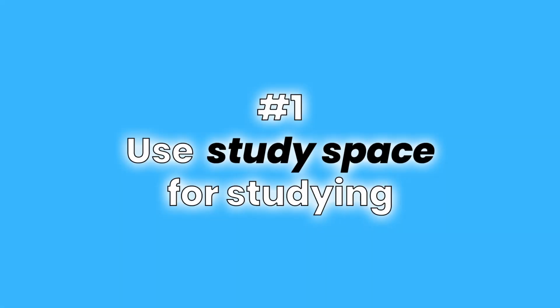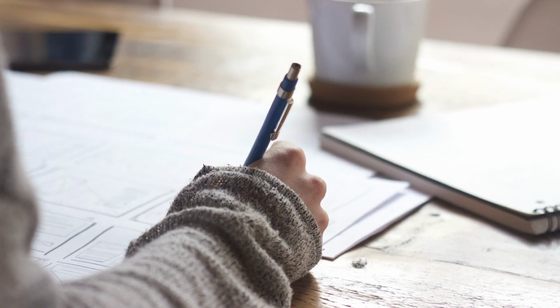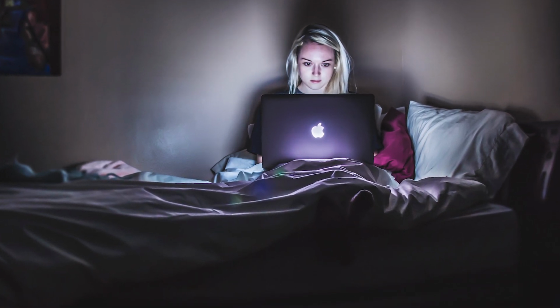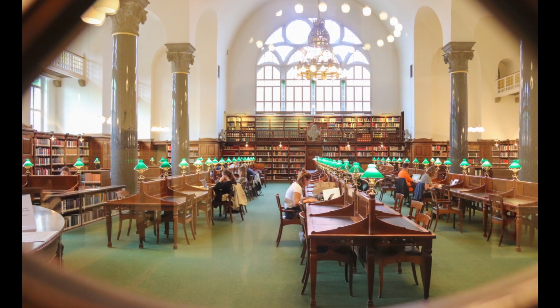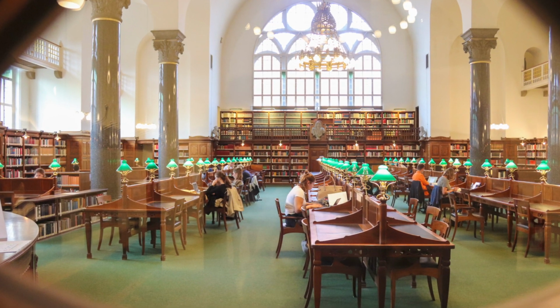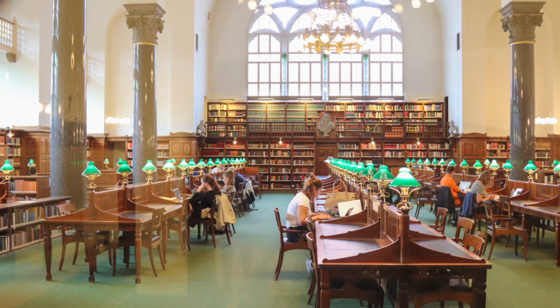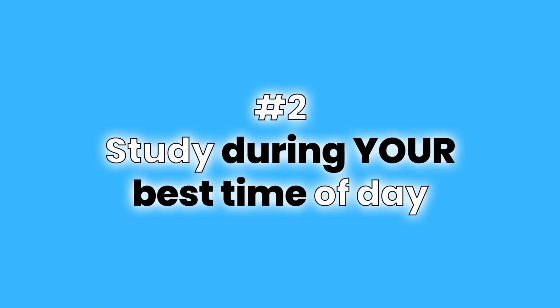The first tip is to use a study space for studying. You need to build some sort of association between studying and your study spot. If you study on your bed, you're associating sleep with studying and you very well may find yourself napping. The college or university library is a great place for individual or group study, as it forces you to get up and go to your studying space, and when you're there, there isn't really much else to do than what you're there for, studying.